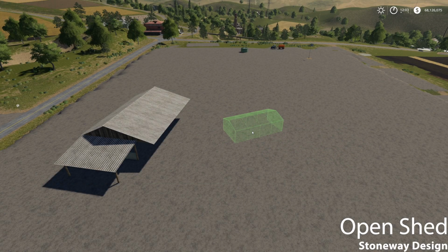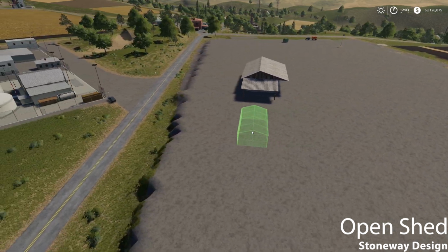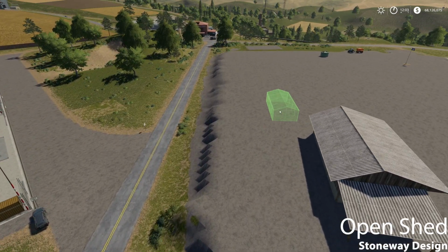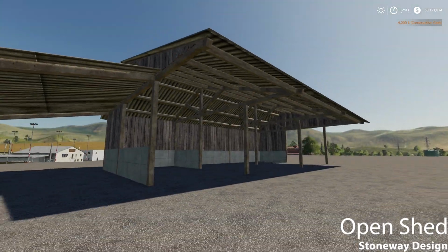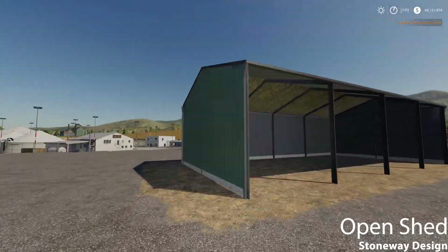$4,200 to buy. Let's rotate that, and boy, that is a little shed compared to the farm building that we just put down. Put that over here as a little bit of a size comparative. Didn't realize how big this building was until you look at how little this building is.